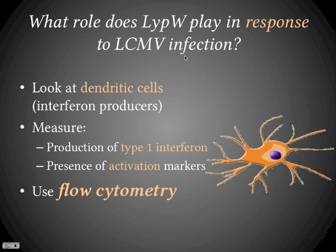LCMV is a widely used virus in these kinds of experiments. How do I measure a response? I can look at a group of white blood cells called dendritic cells and measure their production of type 1 interferon and the presence of activation markers. We need to consider these cells in lupus research because they are the largest producers of type 1 interferon. The process by which these activation markers are presented is dependent on type 1 interferon. To detect proteins on the surface of cells or within them, we can use a technique called flow cytometry.